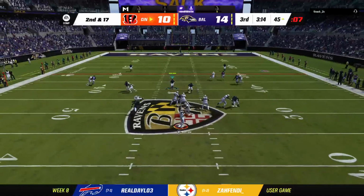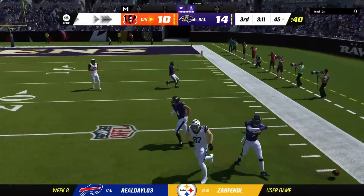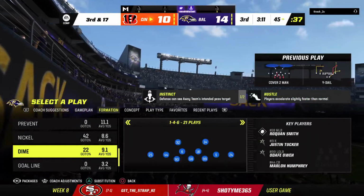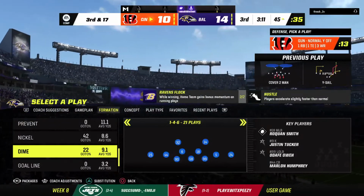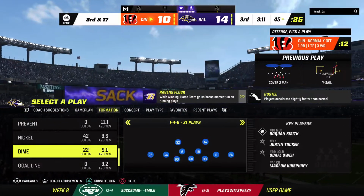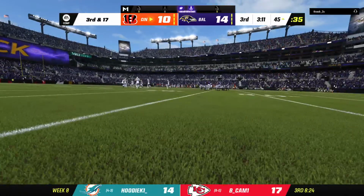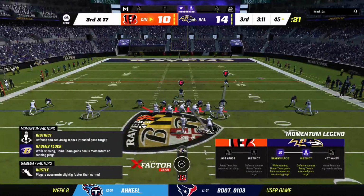Another try after the first down sack. Burrow, and his throw is incomplete. You get the sense that they're saying we're not playing up to what we're capable of, and we're deep enough into the game that the early jitters are long gone, that they should now have some sense of continuity and be able to make some of these plays that they have not been making so far.